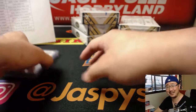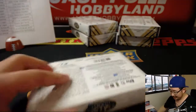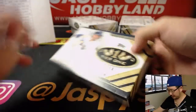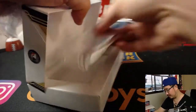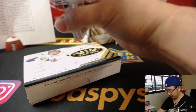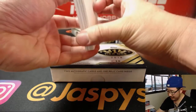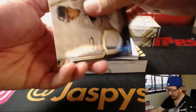Arthur, there's five boxes left. Three hits per box, sometimes four. Still plenty of time to go. Could be a book, a bat barrel. We have still not seen the one per case autograph yet. There's four in this one.